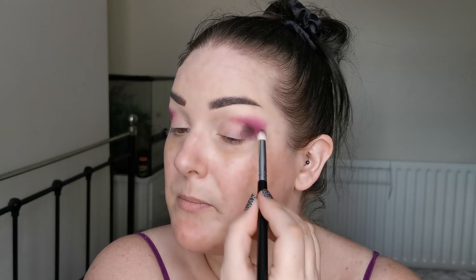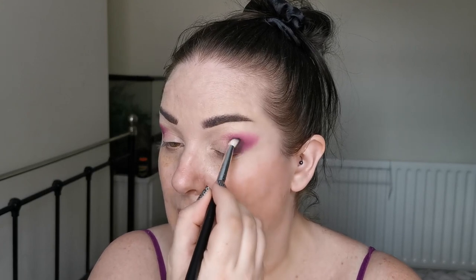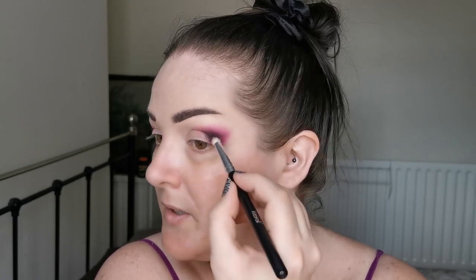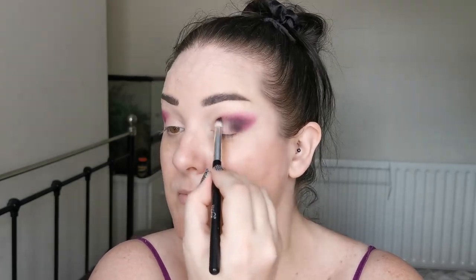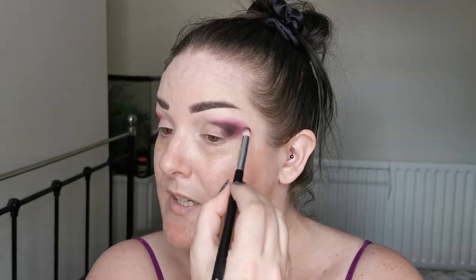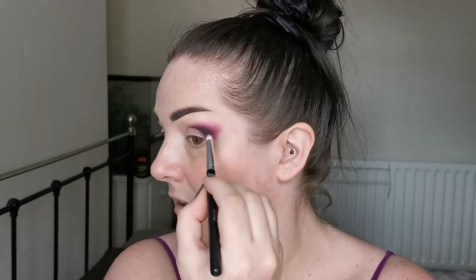Okay, so it's not too pigmented, the black, which is pretty good if you're using it for just blending purposes. I will go back in with the purple in a minute. I should really have just gone in with the black first, but hey ho, I didn't, and here we are. It's not an overpowering black, it's just black enough. But if you're looking for a really black black, this is not going to be your black. Well, I'm doing great here, aren't I?